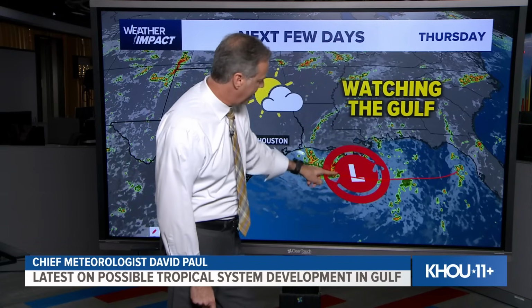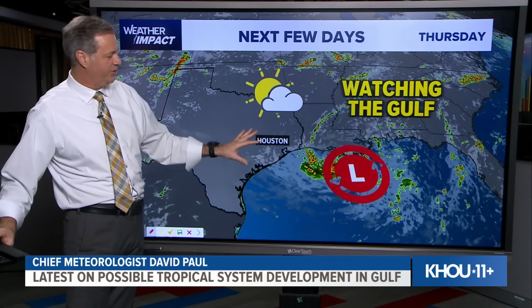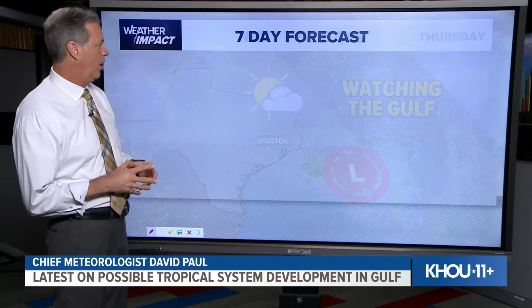But you can see the modeling as we watch this system. And this is actually a different model. This is the Euro. This has it a little further south. So we'll have to wait and see exactly which run this storm ends up tracking most closely to. That's going into Thursday. We're dry and hot. We're watching the Gulf like a hawk.